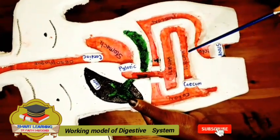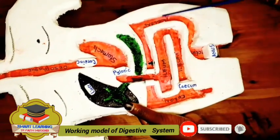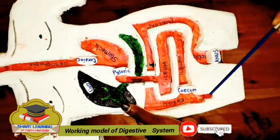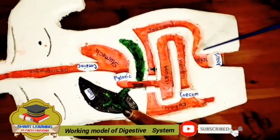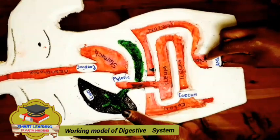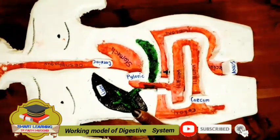The materials from the small intestines enter the large intestine through an opening known as the cecum. And then finally, the food materials that were not completely digested and were indigestible are stored in the rectum in the form of feces, which can be released through the anus by opening of the muscles to allow the waste materials to get out of the body.